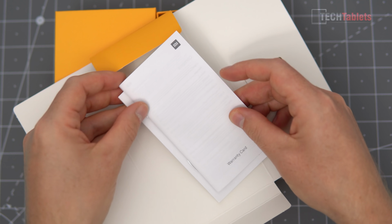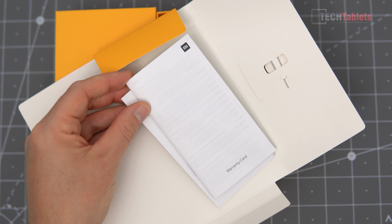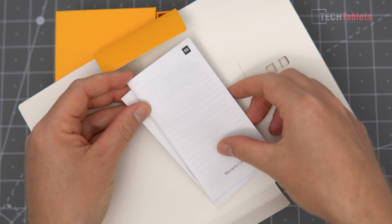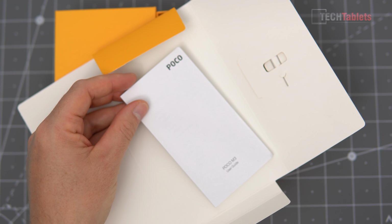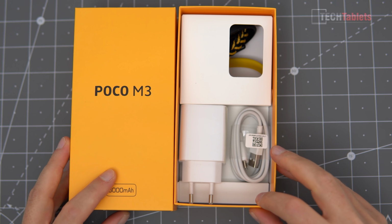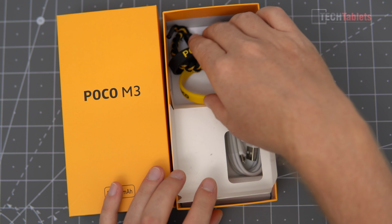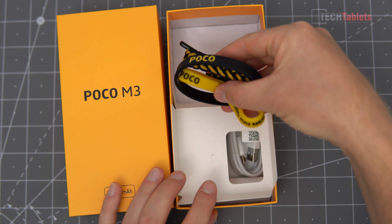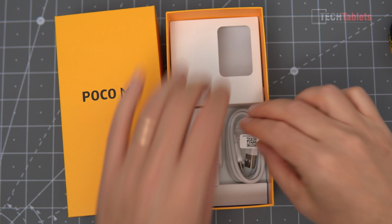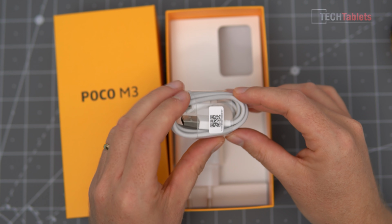We get a warranty card, and this is a Xiaomi warranty card, but that is soon going to disappear because POCO has now become a completely independent, standalone brand. And here we have our user guide. And right under here, you'll find some accessories I've included. So it's a little bracelet thing if you're into that with the POCO branding. And we do have our standard Type-C to USB cable and our charger.